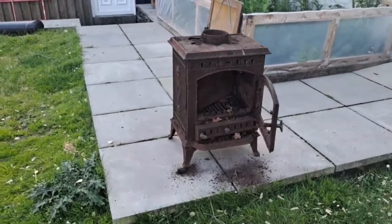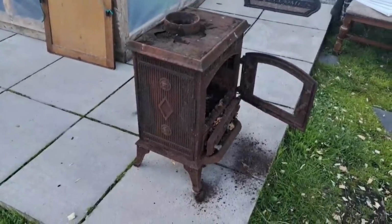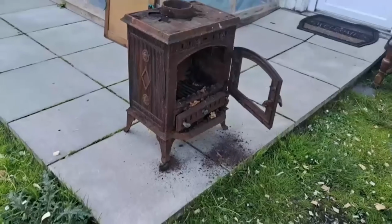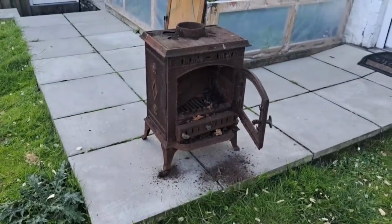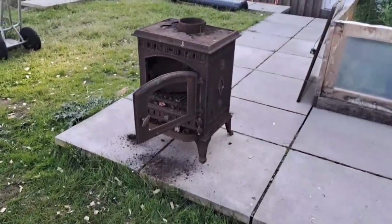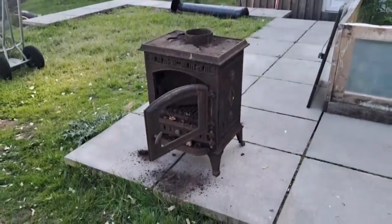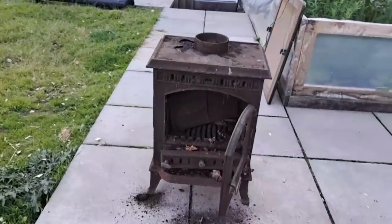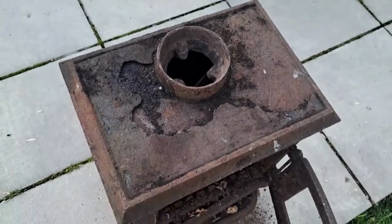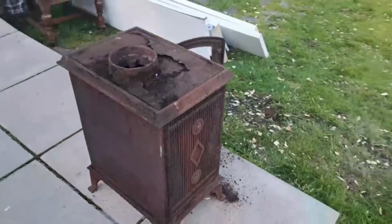Just found this old stove. It's a Victorian stove that was stashed about, I don't know, 30 metres away from the house, covered in moss. It's obviously been there a very long time. Taken out of the living room, well, what is now the living room. So this is a restoration project. It's still fully intact. I mean, the seals are probably gone. They'll need redoing. It's quite eaten away in parts, but the whole thing is quite solid.